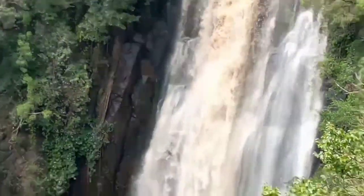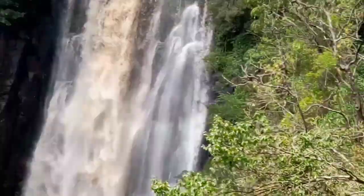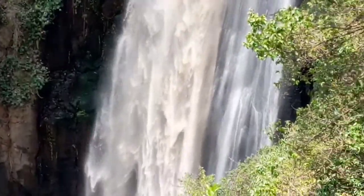This is called the Thomson Falls in Nyahururu.